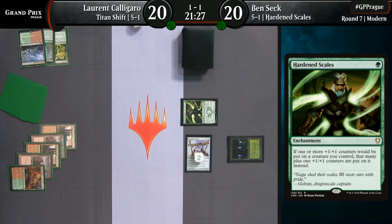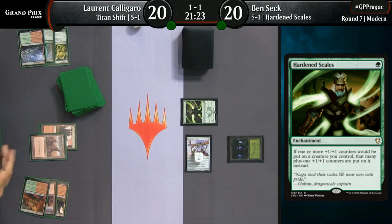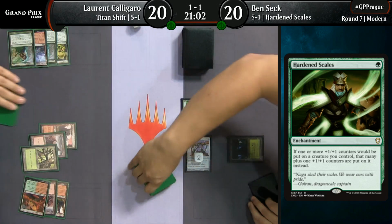If you compare that to the current draw that Ben has, it does indicate that there's a lot of variance in the power of the opening hands of this Hardened Scales deck. Some are ridiculous, some are extremely lackluster. Yeah, that is just what you have to accept. Yeah, ridiculous in a very powerful way. So, Search for Tomorrow here, potentially into another spell from Carragaro.